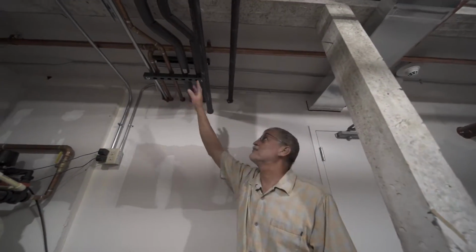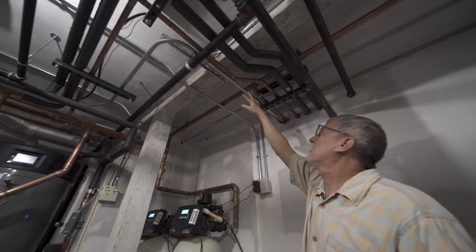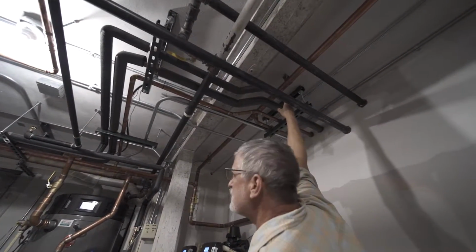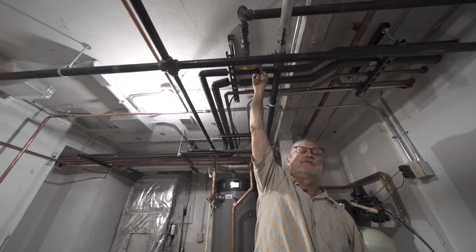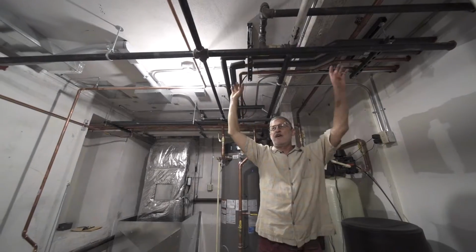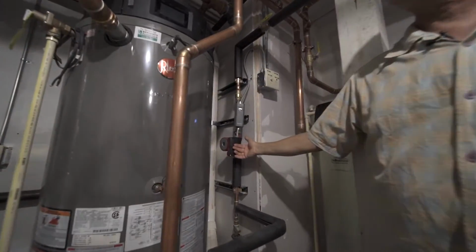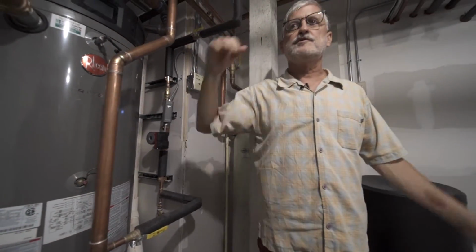And you can see the water distribution. We've got soft cold, hard cold, soft hot water. And the fourth one of these is the recirculating. So apparently we need to have recirculated hot water in a commercial building. So we actually have the hot water coming back to be drawn by this recirculation pump, so that anywhere in the house when you turn on the hot water, it is available almost instantly.